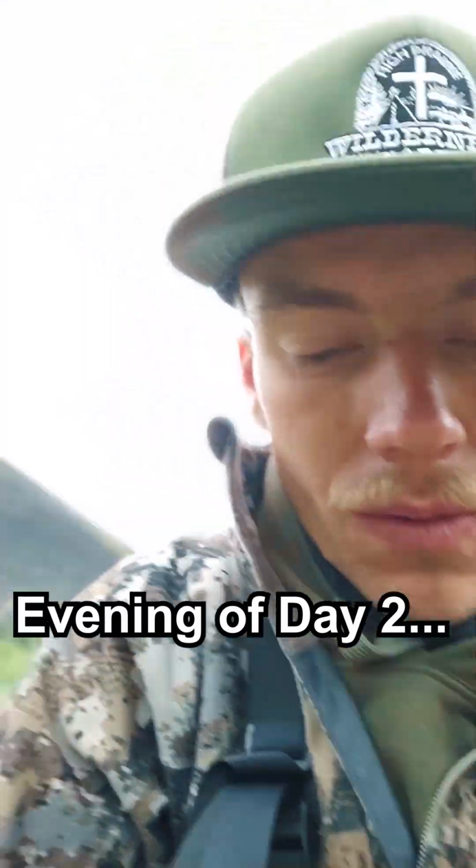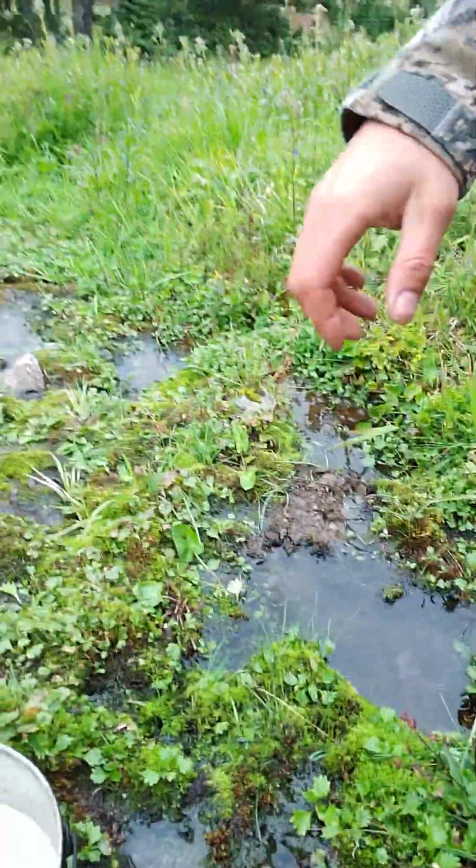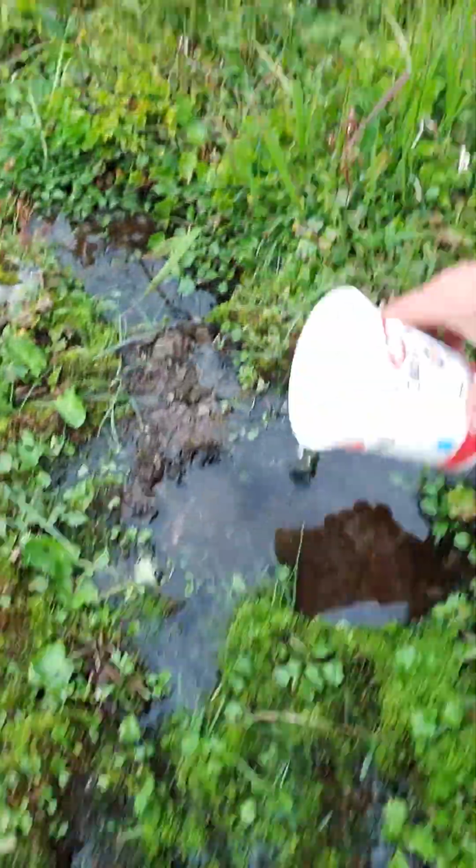So this is how we get water. People pay millions for this stuff. I mean, that's crystal clear water.